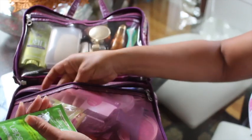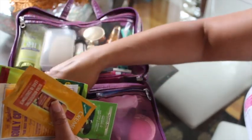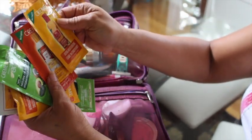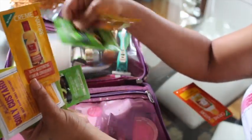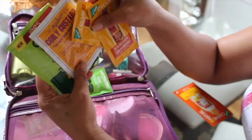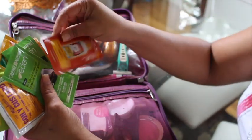And for my hair products, I keep a lot of my samples. I think it's so easy when you're just carrying samples. So I have a lot of them, just in case. Yep, I have shampoos. This is my leave-in. I have a couple of shampoos, leave-in conditioners, and I also have my curl cream. All of this, just in samples. Yep, curl creams and leave-in conditioners.